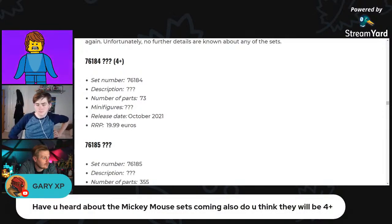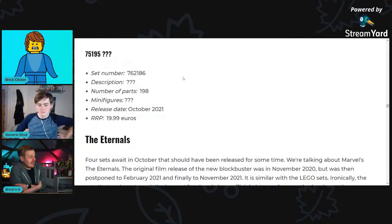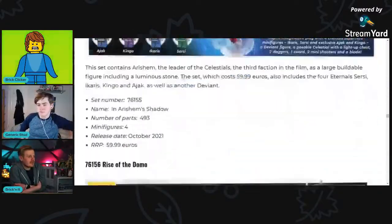Have you heard about the Mickey Mouse sets coming in? They'll be 4+. Yeah, they will be 4+. I heard they're going to be pretty good for the minifigures. That's all I'll say. I'm getting it. Yeah, I'm going to get it just for the minifigures alone, to be honest. So I think that is pretty much it.